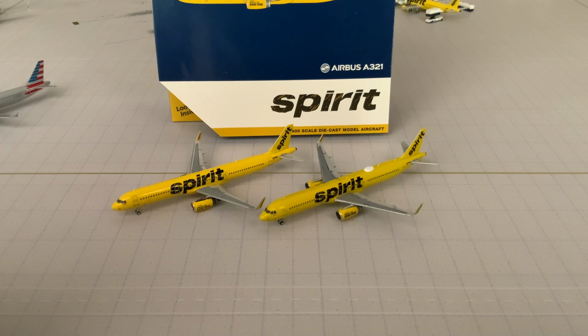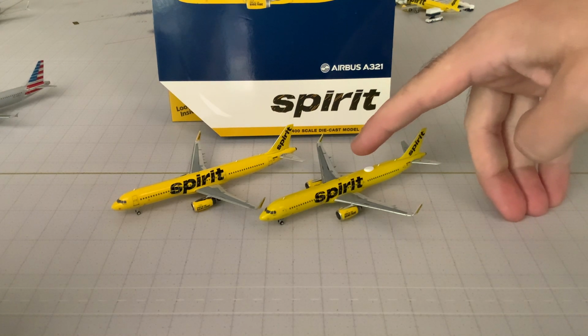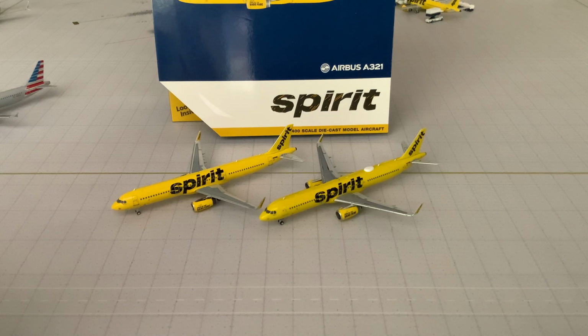I would recommend the Gemini Jets one myself. You get it for a cheaper price. It looks just as good, has the antenna box. So if you're really particular like me, having realistic airplanes at your model airport, that antenna box right there is probably one of the big pluses for me because they're all going to get them at some point. So I might as well get that one. Doesn't take anything away from the NG one. I would just go with the Gemini Jets one.